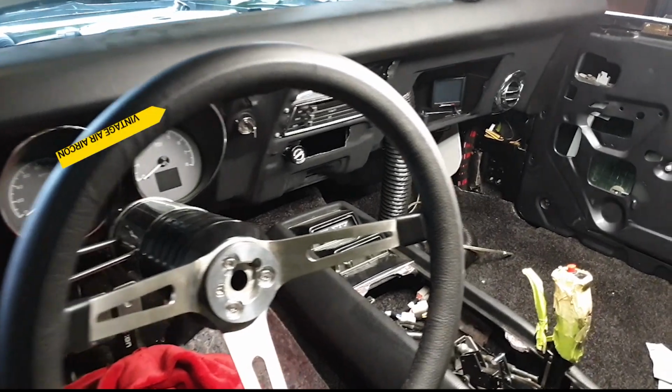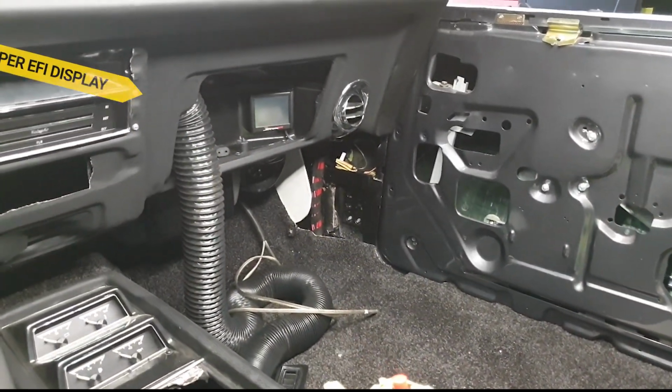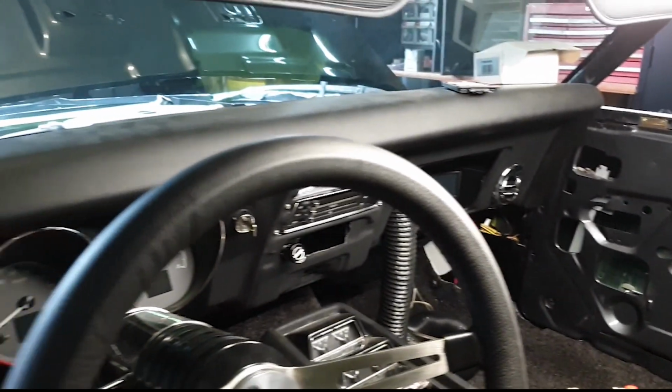As I mentioned, vintage aircon. You can actually see the screen there for the Sniper EFI unit. We still need to finish up the dash.